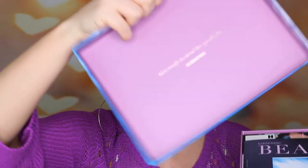Let's open it. They have a nice message in here. It says, get ready to steal the spotlight. I like it. I love Lookfantastic. I order so many beauty products from them, and I think it's an amazing website where they always have new products. I hope more brands will start selling their products through Lookfantastic because they are one of the best websites.